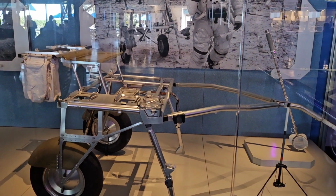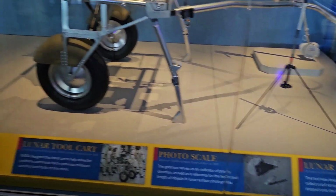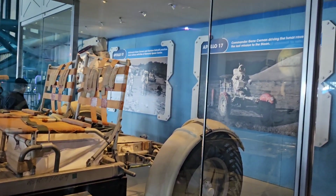Tool cart. Presentation in the Lunar Theater will begin in 3 minutes. If you would like to join us, please proceed to the nose end of the Saturn V rocket. Thank you. This is Apollo 17.